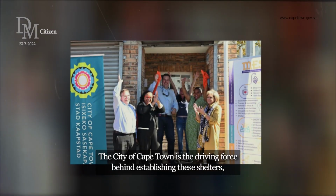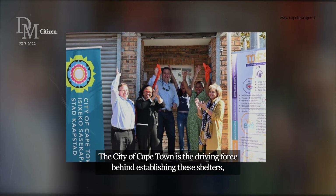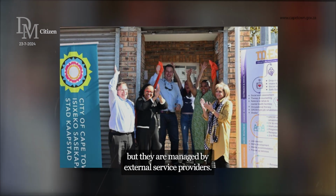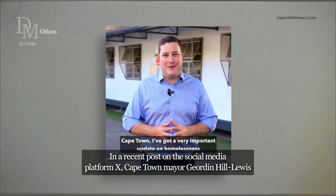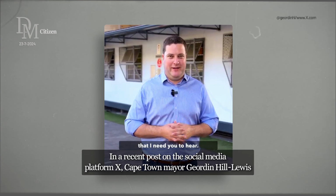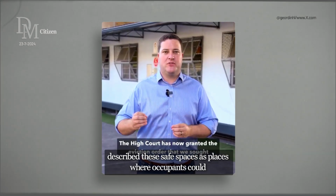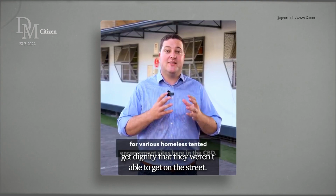The City of Cape Town is the driving force behind establishing these shelters, but they are managed by external service providers. In a recent post on the social media platform X, Cape Town Mayor Jordan Hill-Lewis described these safe spaces as places where occupants could get dignity that they weren't able to get on the street.